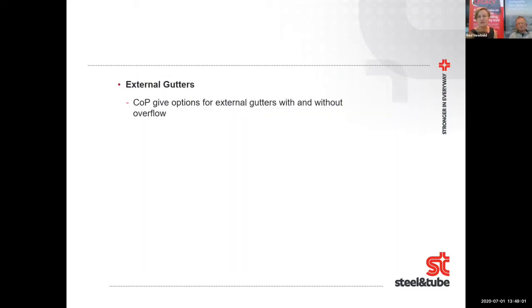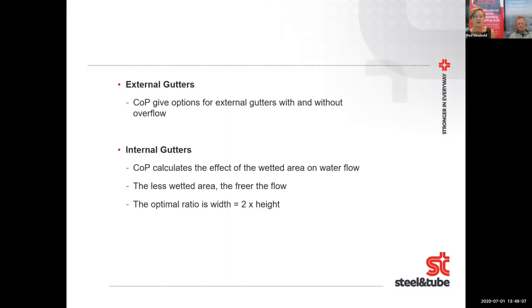For external gutter, the Code of Practice is going to give us options for external gutters with or without overflow, and it's going to allow us to calculate the wetted area on water flow.